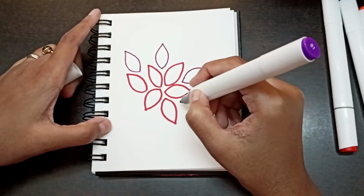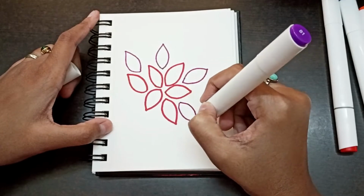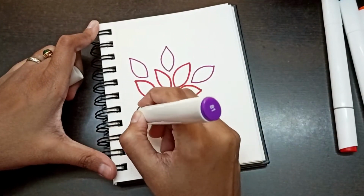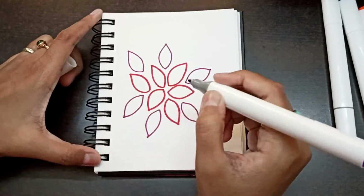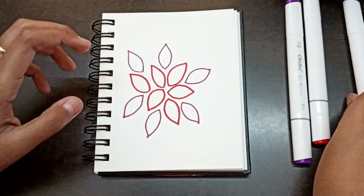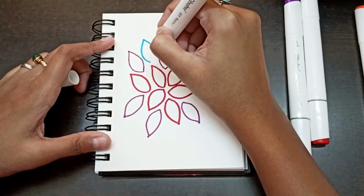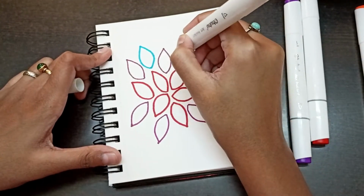To enjoy this art therapy session even more, you can also pair it up with your favorite hot or cold beverage or some snacks, whatever you like, because usually these art therapy sessions take 12 to 15 minutes or even more. So just relax, sit back and just enjoy the session.